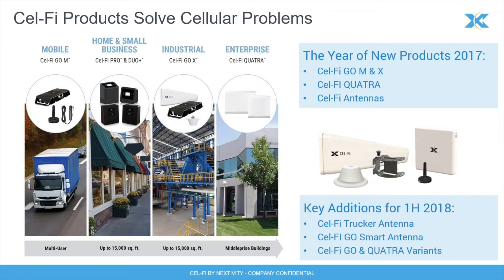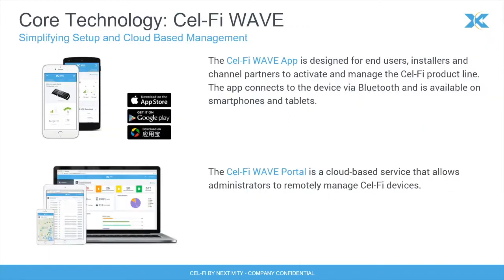But we've been busy from a platform standpoint. I think we put out 18 new products in total last year. The number is pretty close to that for this year as we built out the full ecosystem. So core to the solution is actually the software side as well. And we have both a portal that can be used on a PC or a mobile device. And then we have an app that helps with setup and optimization and error notifications.